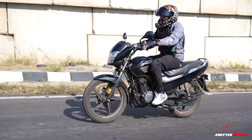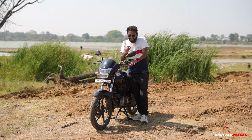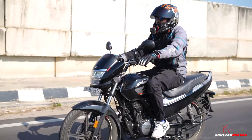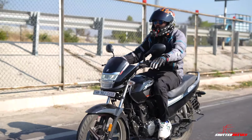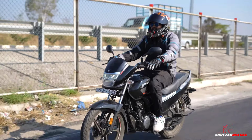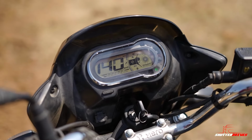Now, Hero has made sure that this bike is not just focused on fuel economy. Hero knows that people in the tier 2, tier 3 segments, and of course in tier 1 cities also, are not just concerned about fuel economy anymore. They want a reliable bike, they want a fuel economical bike, and more importantly, they want a bike which is hand in hand with tech. And that's exactly the reason you have this nice, beautiful digital speedometer here. There's a digital fuel meter as well.